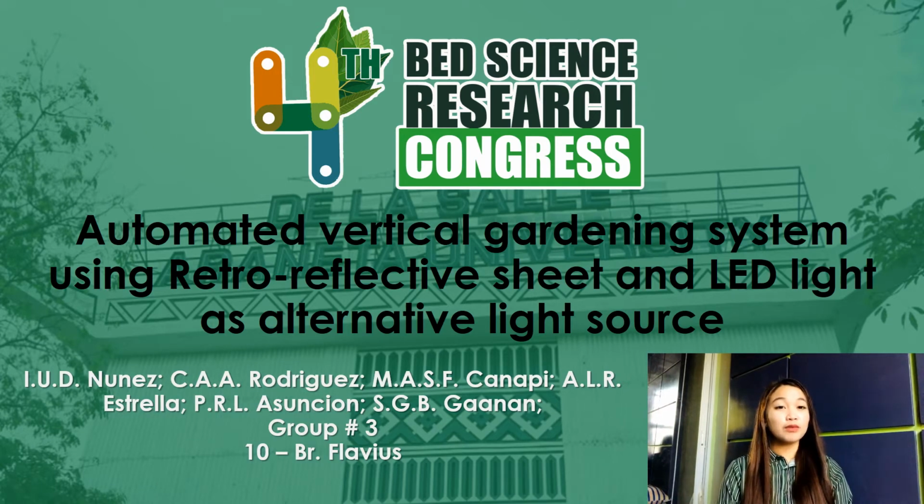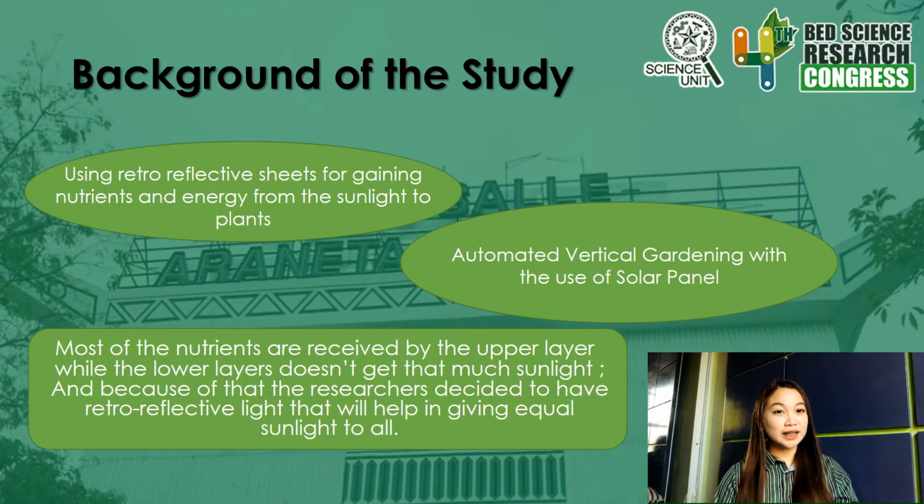We are Group 3 from Brother Flavius and our science investigatory project is about an automated vertical gardening system using retroreflective sheet and LED light as an alternative light source. I am Idsi Nunez and I'm here to introduce to you the background of the study.